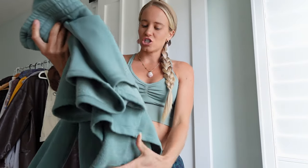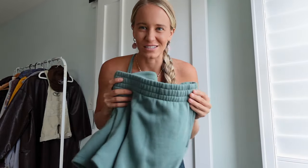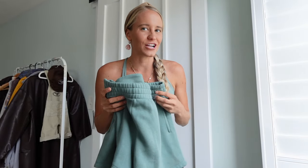If I don't wear the Halara on the plane, I was thinking of wearing this because it's super comfy too. But I like that the Halara are leggings and just keeps everything, I don't know, I like to wear leggings on an airplane because then I don't feel like I'm touching everything or I don't get too cold or too hot, because the leggings are thin versus shorts kind of are risky sometimes, I feel like, on flights. You never know. But this set is so cute and I'm so excited to wear it.